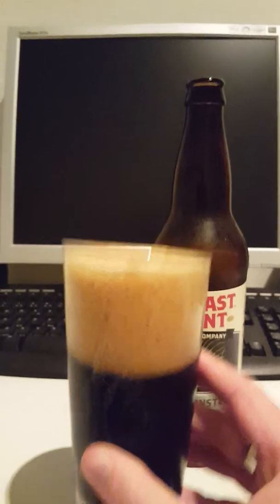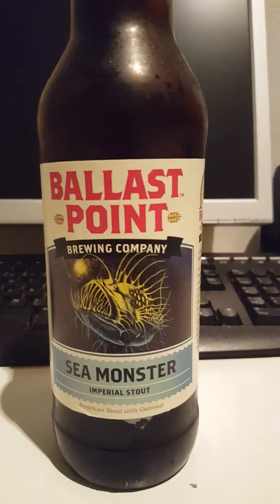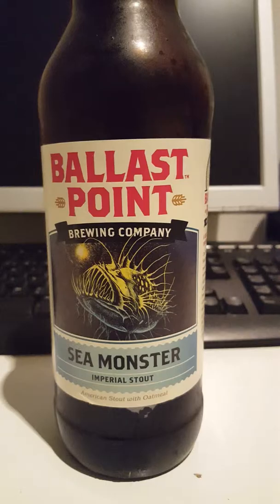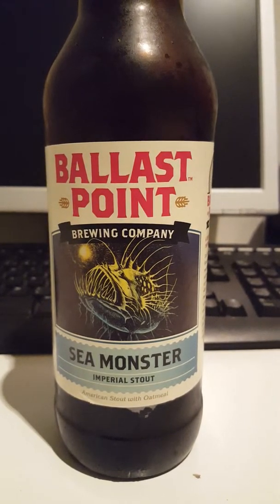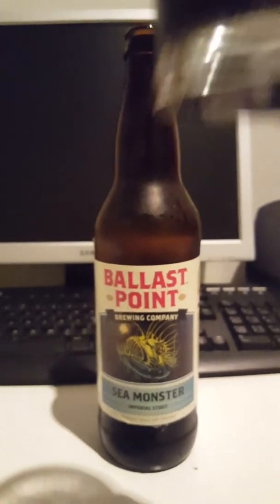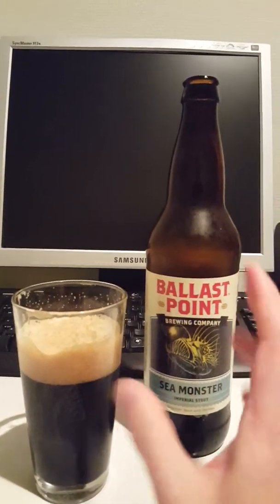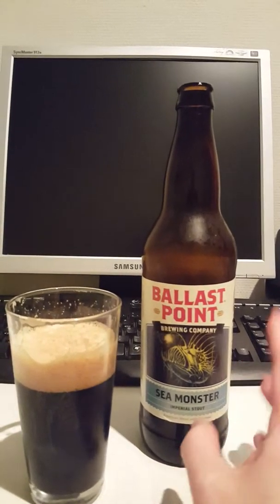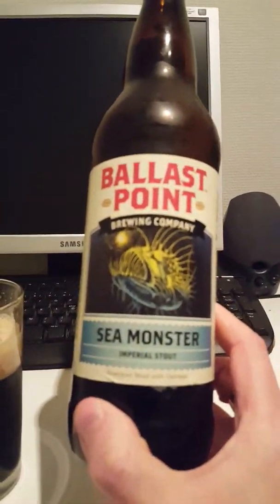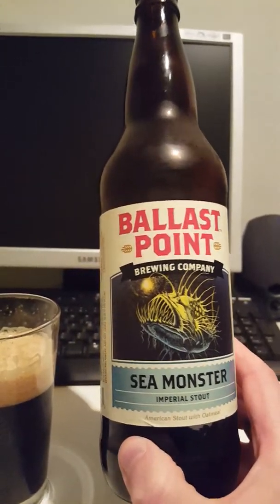So with that said, cheers. And here's to Ballast Point Brewing Company and their Sea Monster Imperial Stout. Cheers. Oh yeah, guys. Right up front, lovely creamy mouthfeel for sure. And the taste just follows the aroma. Loads and loads of licorice, guys.